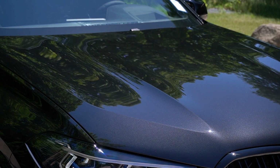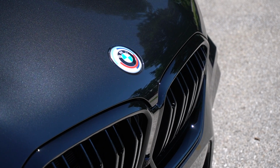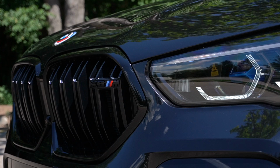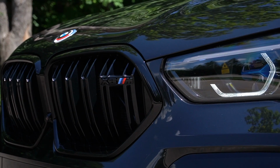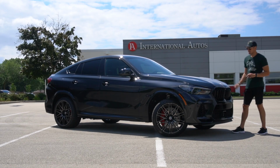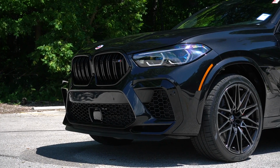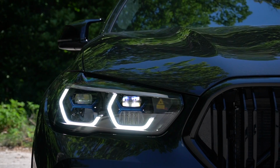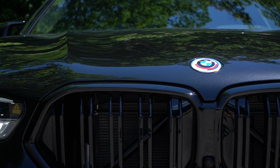In here you have the black sapphire metallic paint, you've got the special M anniversary roundel, which looks fantastic, and of course all competition M cars get the shadow line or the black accents all over, so this is properly murdered out, but you do get some nice iridescent metal flake in the paint. Your lower fascia, it's a lot of grille, it's a lot of gill, you've got your radar detector up here, but even past the grille, you can see some of the structural rigidity that they've built into the chassis, and that's one of the things that BMW does really well.